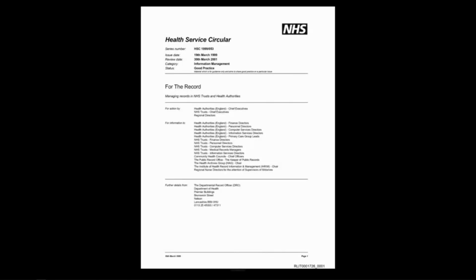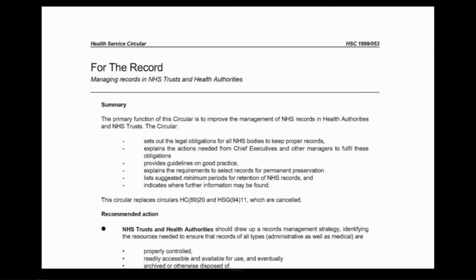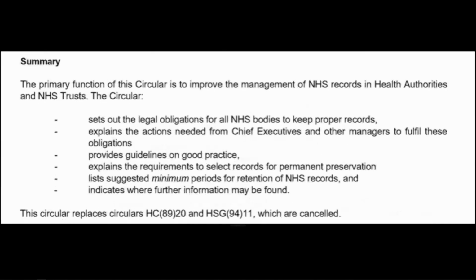It's a health service circular. If we could put that up on the screen, RLIT 301726, please. And then if we turn on to page 3 from that cover sheet, we see summary, and it reminds those reading this health service circular that the primary function of the circular is to improve the management of NHS records in health authorities and NHS trusts.